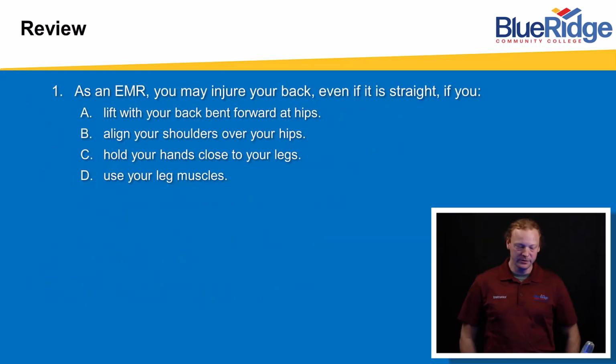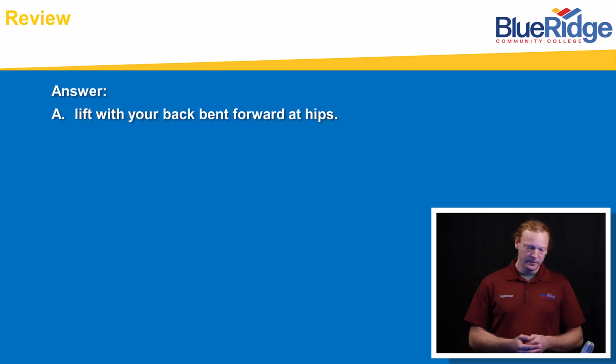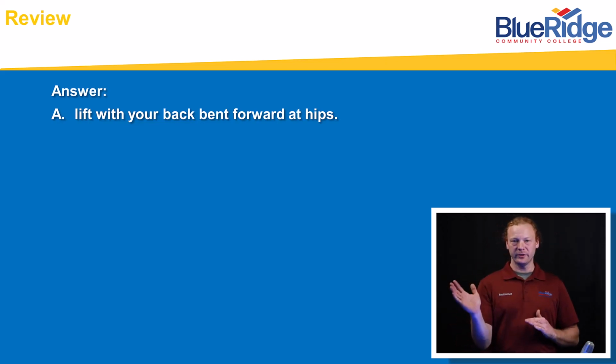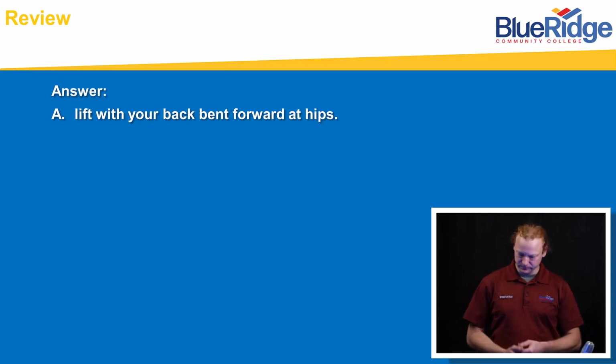As an EMR, you might injure your back even if it is straight if you do which of these following options? The answer is A, lift with your back bent forward at the hips. So you're putting yourself out of center of gravity and you're using those smaller, weaker muscles.